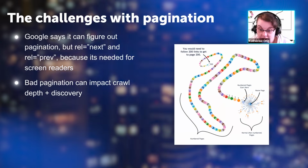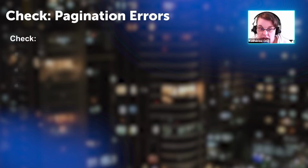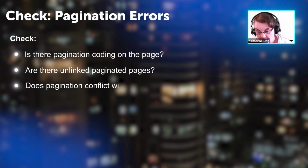So I kind of recommend people use it. So keep those in mind with pagination. The other things you want to keep in mind is that you want to make sure there's pagination coding on the page. Make sure there's no unlinked pagination and make sure the pagination doesn't conflict with the canonical.